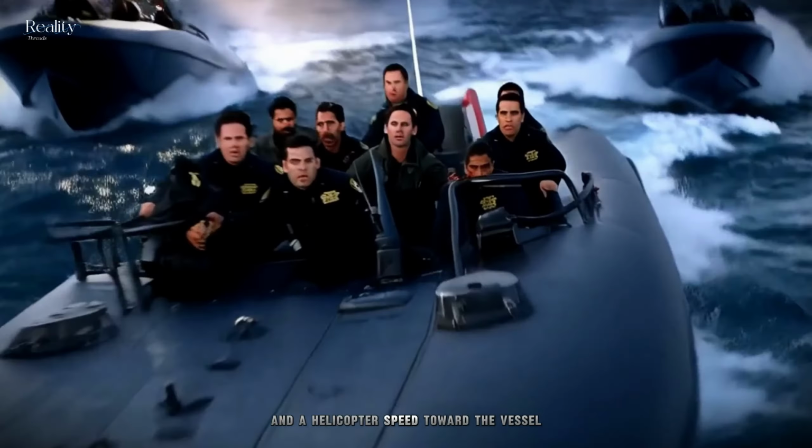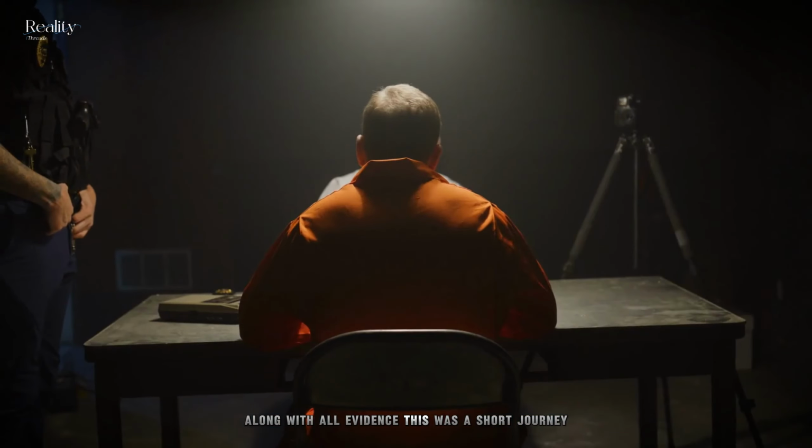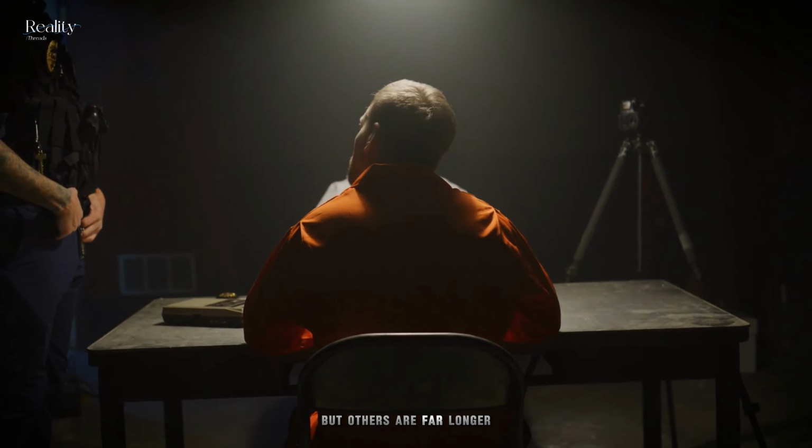Had the Coast Guard hesitated for even a moment, the crew could have activated a last resort tactic, the scuttling valve. One turn of the handle, and the sub would flood, vanishing into the depths of the ocean, along with all evidence. This was a short journey, but others are far longer.